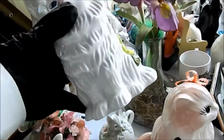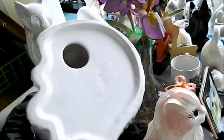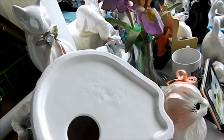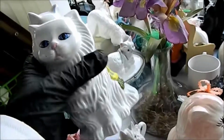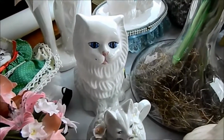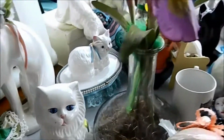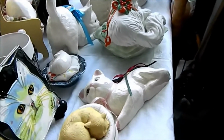I especially like this little cat with the flowers on his back. And this one is marked. Seymour Manning, China. I'm sure a lot of people are familiar with Seymour Manning, but I've never heard of him. But look how cute that cat is with the flowers on his back. Let me see what else. Do you see anything else you like?